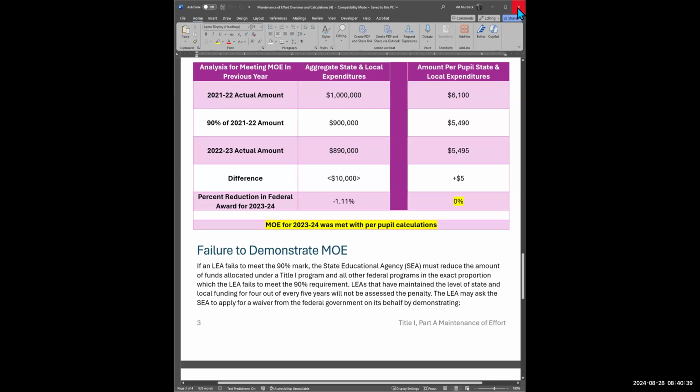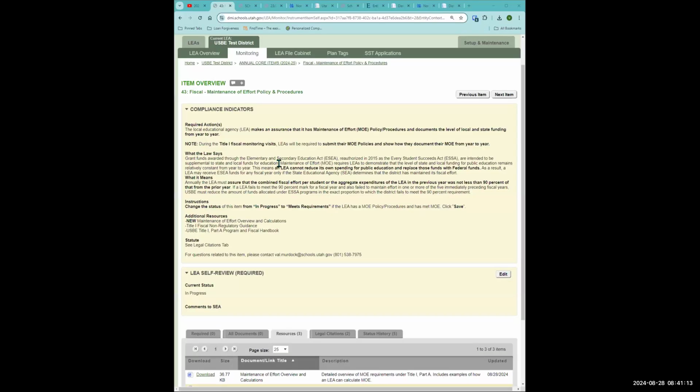So this document is available in the resources. And again, this is just an assurance, but if you don't have that policy procedures or a way of tracking, then you need to get that in place.